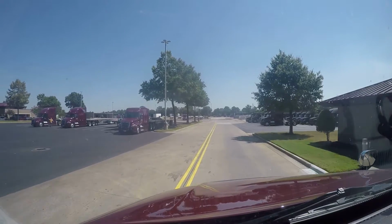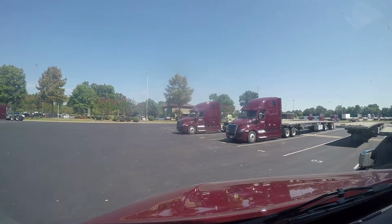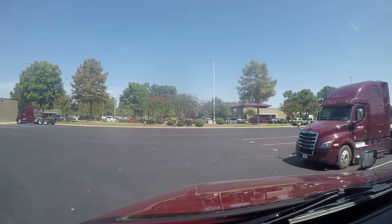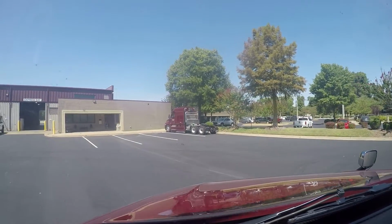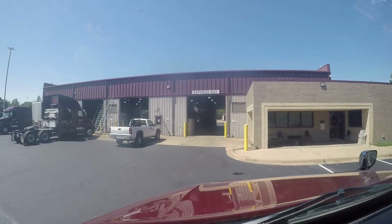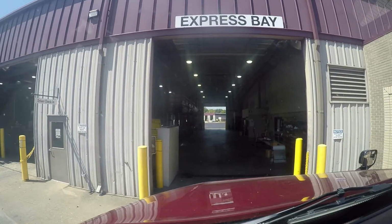Actually, the trailer ABS light was unplugged. Obviously, a previous driver had just unplugged it, because it is a DOT violation. If he were to get stopped and inspected, that would be a violation. So most drivers just unplug it. Which just hides the problem, but might keep you from getting a DOT violation. All right, so I'm gonna park right here and hope that this was where they want me to pull in. I'll get back to you shortly.